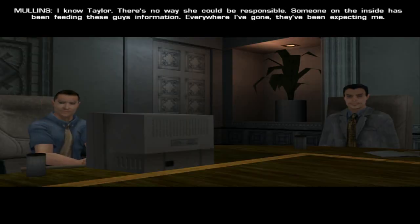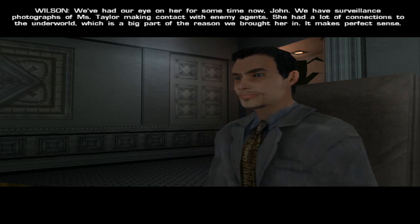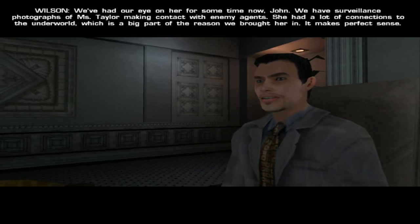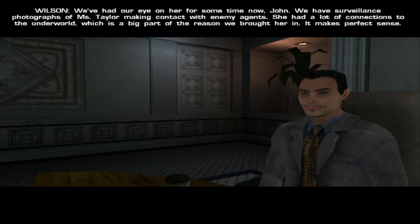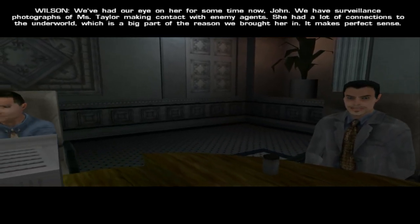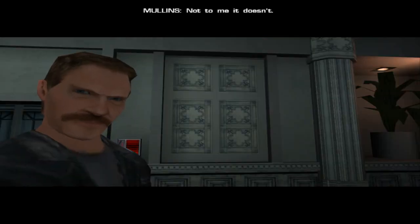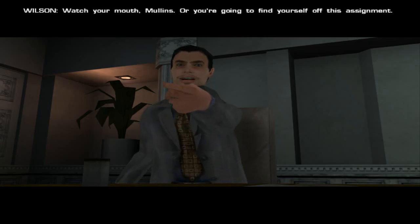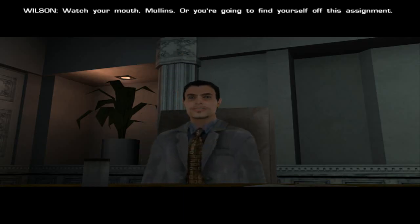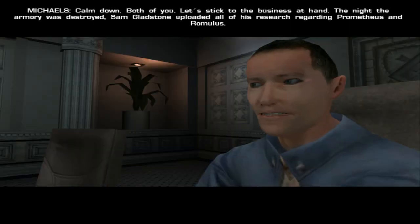Someone on the inside has been feeding these guys information. Everywhere I've gone, they've been expecting me. We've had our eye on her for some time now, John. We have surveillance photographs of Ms. Taylor making contact with enemy agents. She had a lot of connections to the underworld, which is a big part of the reason we brought her in. It makes perfect sense. Not to me, it doesn't. Watch your mouth, Mullins, or you're gonna find yourself off this assignment. Calm down, both of you. Let's stick to the business at hand.